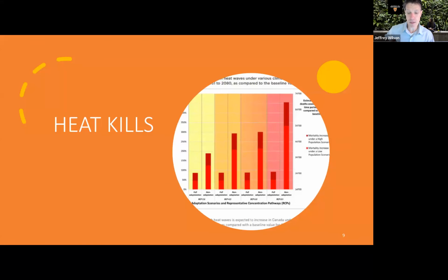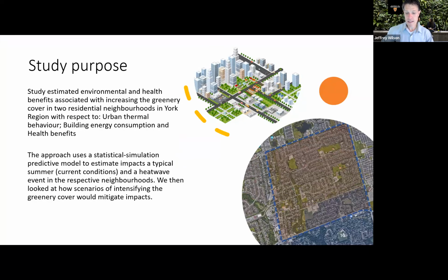So if you want to switch, Mohammed. So in this study, what we attempted to do was estimate environmental and health benefits associated with increasing green cover in 2 residential neighborhoods in York Region with respect to urban thermal behavior, building energy consumption, and health benefits. And I'm going to pass it on to Mohammed, who's going to talk in a little more detail about the methods and the statistical simulation predictive modeling that we did. And he's also going to share some of the findings with you. So take it away, Mohammed.